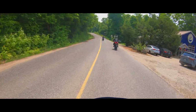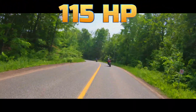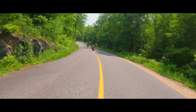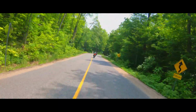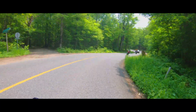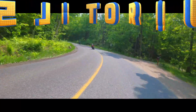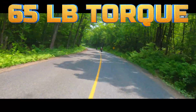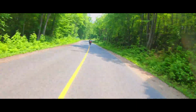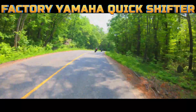So we're gonna go on some twisty roads here. Just get a feel of it. But the suspension is so much softer than my Duke, for sure. Of course, I'm gonna have to get used to the gearing. Definitely a lot of torque on this bike, though. Quick shifter is pretty smooth. It is aftermarket.